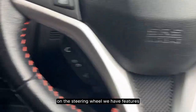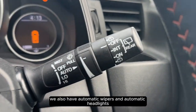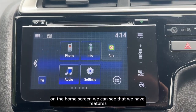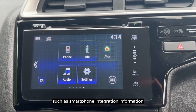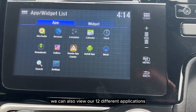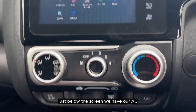On the steering wheel we have features such as voice control and cruise control. We also have automatic wipers and automatic headlights. On the home screen we can see that we have features such as smartphone integration, information, audio and settings. If we click here, we can also view our 12 different applications. Just below the screen we have our AC.